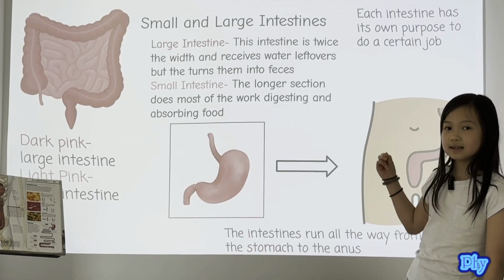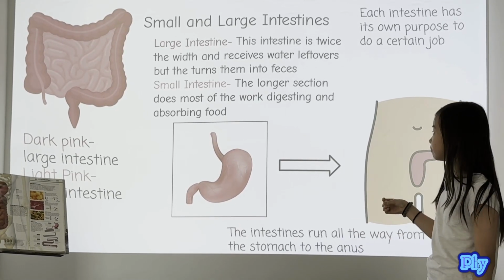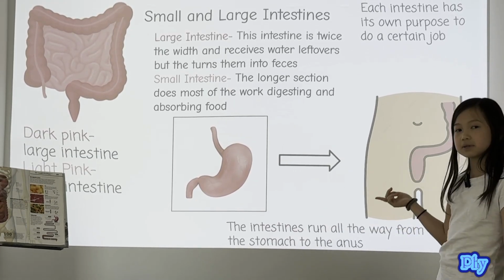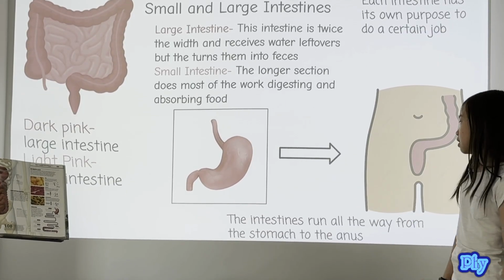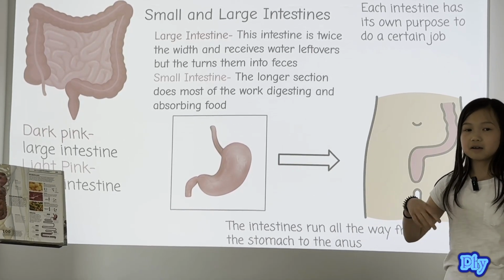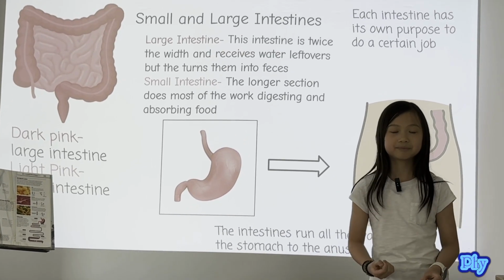by the large intestine, while the small intestine does most of the work digesting, and then it also connects to the larger intestine, which is after the small intestine, and it also helps absorb food, which I talked about in one of my last facts. The intestines run all the way from the stomach, which is where all your food goes when you swallow, and they run all the way to the anus, which is when you poop or pee out.